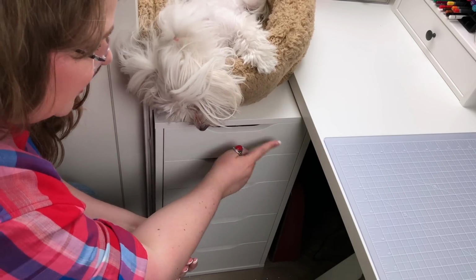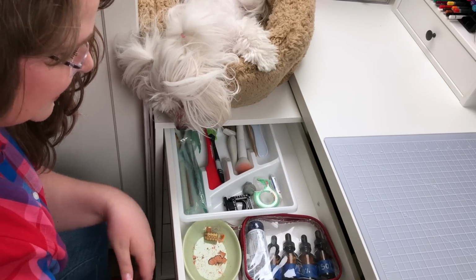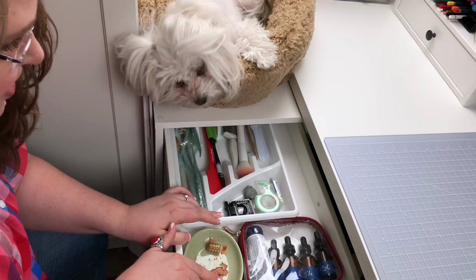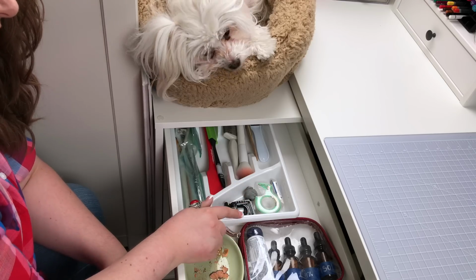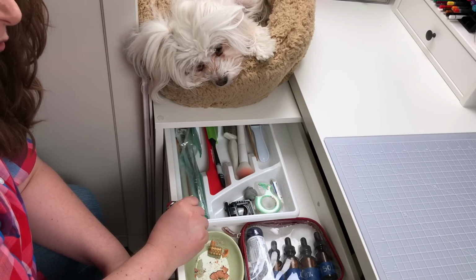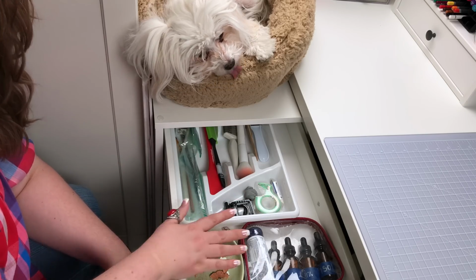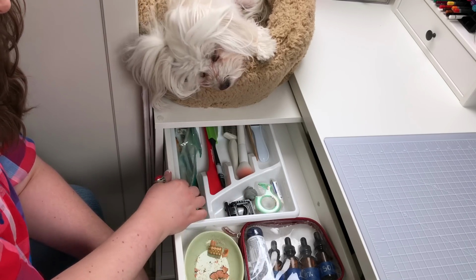Okay, this top drawer here, you want to see inside, Rose? I just reorganized this drawer. I went to Dollar Tree and I picked up this silverware tray. Perfect for my go-to items. These are the items that I grab all the time during live events.